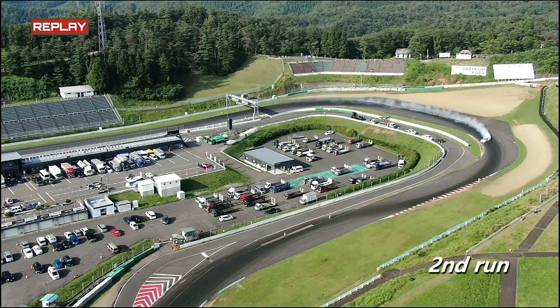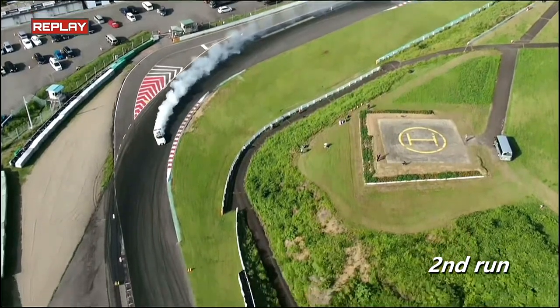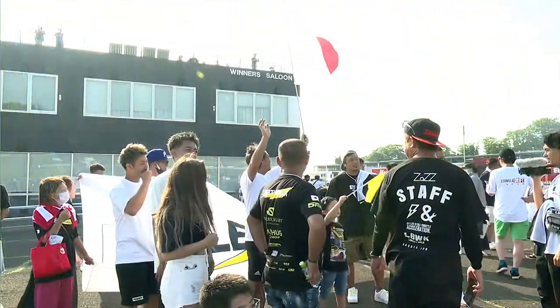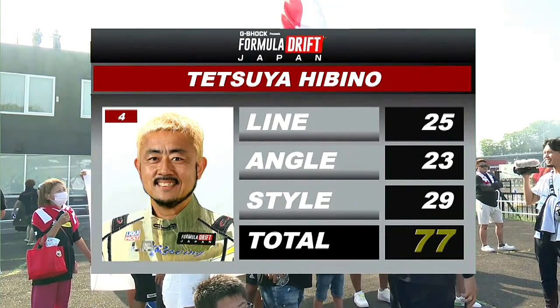Car is insane. Here he is. There's the aerial view ripping into outer zone two. There's the Liberty Walk team. There you go, 77 for his second qualify run.